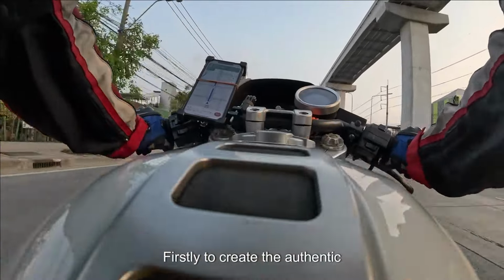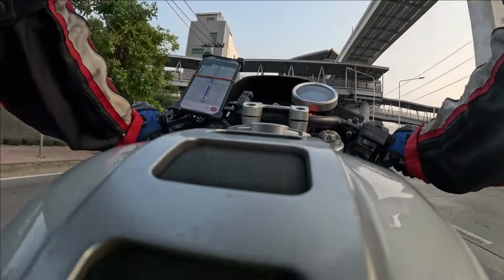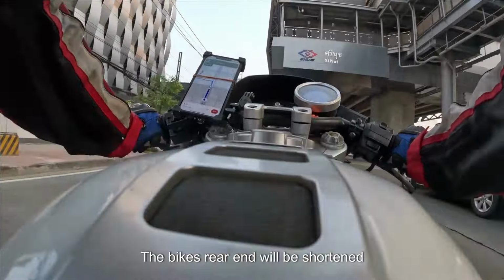Firstly, to create the authentic cafe racer appearance, the bike's rear end can be shortened by removing the rear fender and replacing it with a minimalist tail cowl. This gives the bike a sleek and streamlined profile. Secondly, the handlebars can be swapped for a low and narrow set, facilitating a more aggressive riding position.